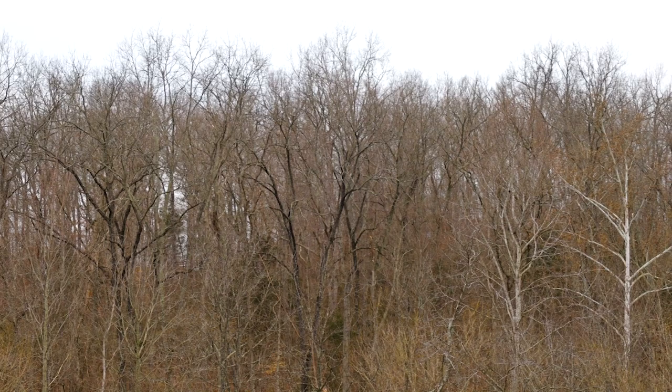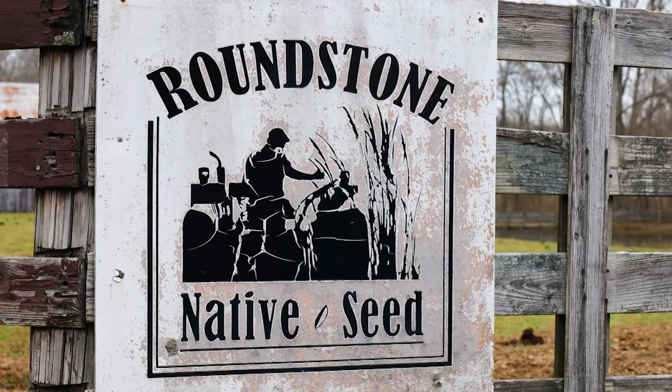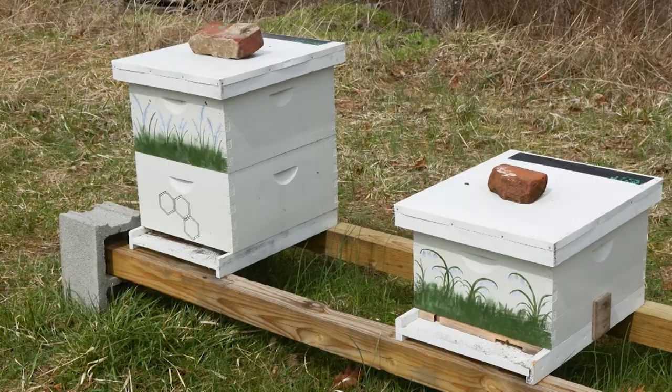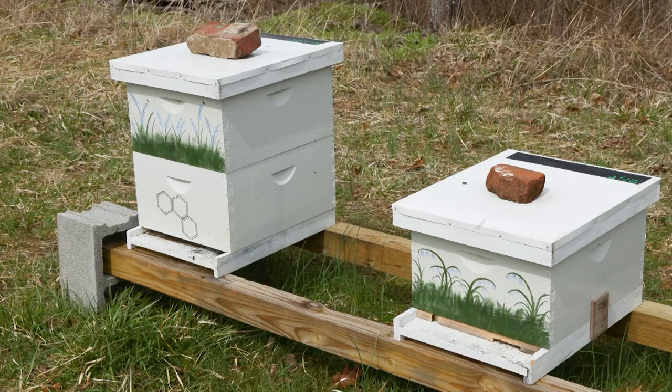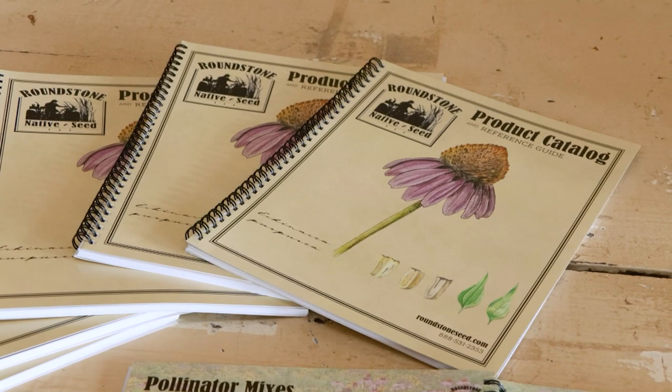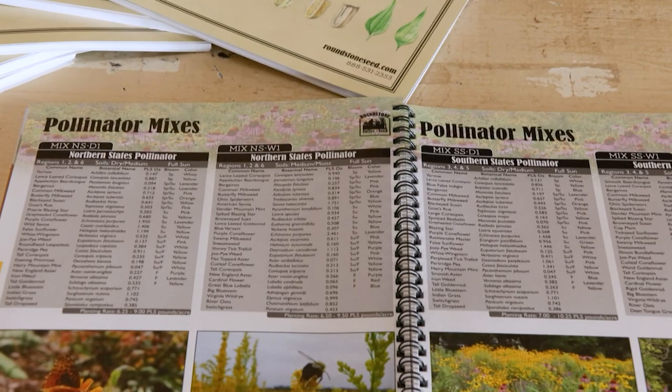Another thing that's been very popular the last few years, especially here at Roundstone, is creating pollinator habitat. Nationwide, pollinators have been declining. Behind me here, you'll see some honeybees that we have here, but a lot of native pollinators are also declining. And the native grasses and wildflowers actually provide a lot of habitat for those species. And what we're trying to do now is increase the amount of wildflower production that we have to make sure that we benefit those pollinators the most.